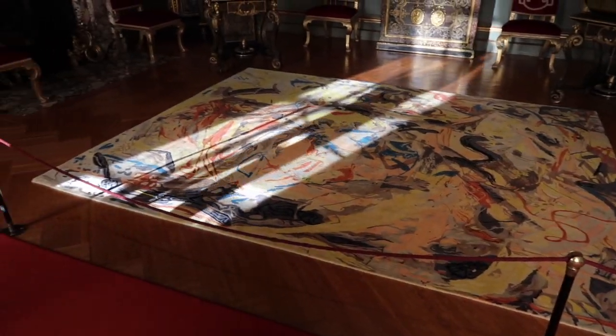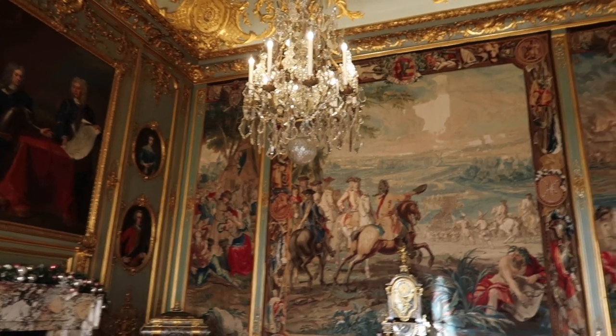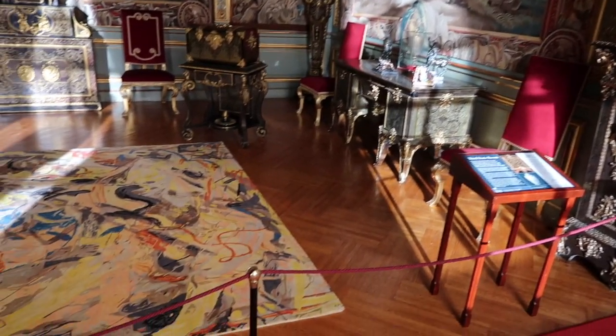This is the third stateroom and the final stateroom that we'll see, and in it is a very special artwork. I know that I keep saying that, but this is a very special artwork. This is Brown's first textile work.